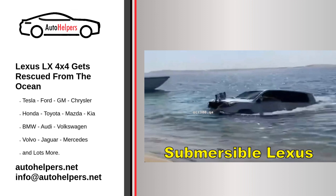LC300.QA on Instagram shows a previous generation model emerging from the seas of the United Arab Emirates, which isn't an environment we would expect to see it. There's no explanation as to how this SUV made its way into the sea. But one thing we can be sure about is that this car is probably going to have to be scrapped.